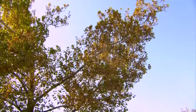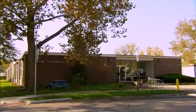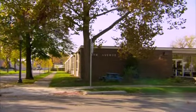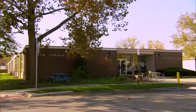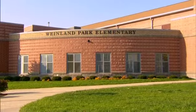Settlement houses are truly opportunity structures in all the social services they provide. Godman Guild serves the Wineland Park neighborhood with job placement services, adult education, and an after-school program operated in partnership with Columbus City Schools.